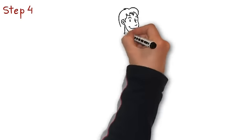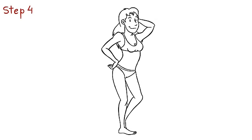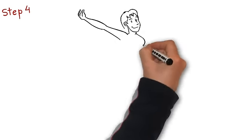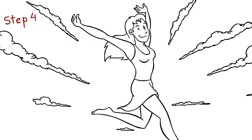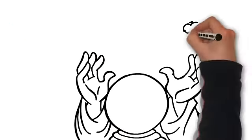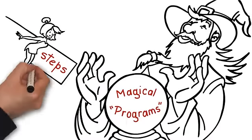Now, once you get through step 4, I'll tell you this right now. You will never look at cellulite the same again. And after just a few weeks, you could see dramatic changes in how you look, and more importantly, how you feel about yourself.